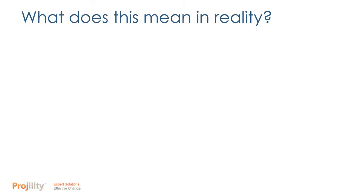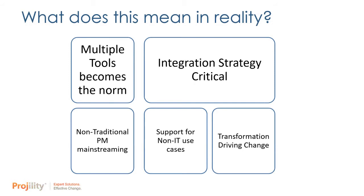So, the reality of this, how does this impact you in a PMO and an IT organization? First, there's a really, really good chance that you'll have multiple project and work management related tools in your environment, that you will be having to support a PPM tool like Ange and Justin talked about more for IT, but you may have other groups that are actually using other project management tools that are a better fit for their needs. And that's okay. That is actually becoming the norm.